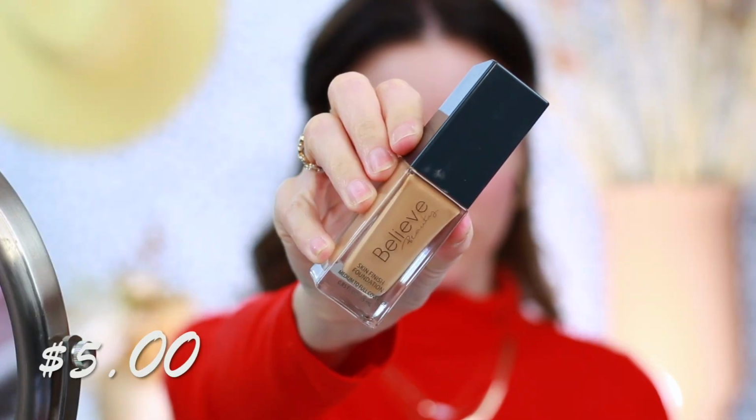I'm excited to use this foundation because it's been a while, but it's the Believe Beauty Skin Finish Foundation. I did a whole video on Believe Beauty, which you can find exclusively at Dollar General. I do have to go back and get a lighter shade because this is the lightest one I have, and I know it's not going to be my shade. It's going to be a little bit too dark, but it's the only one that I have besides my self tanning shade. This one's in the shade Neutral Tan.